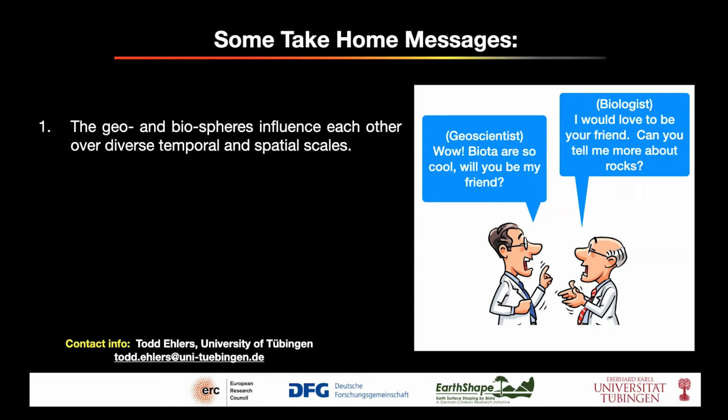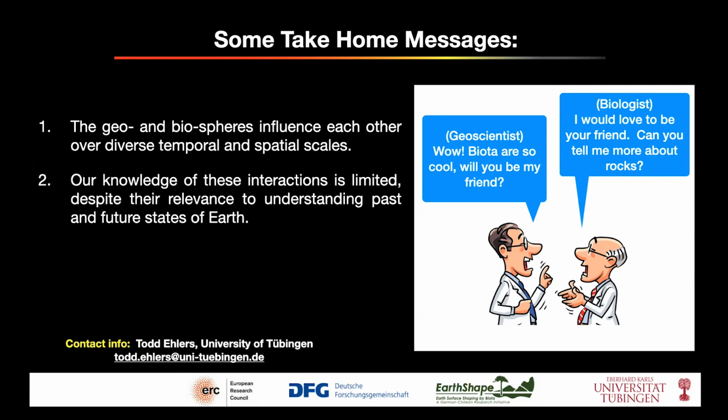What this brings us to is a recognition between communities, I think, that the geosphere and biosphere influence each other on very diverse scales. And much of these communities now are focused heavily on what's changing today, but there are tremendous and huge geologic applications and also forward-looking applications to this as well. And our knowledge of these interactions is still quite limited, even though we recognize that they are very significant in the geologic record and hugely important as we face a lot of anthropogenic climate change over the coming years here.